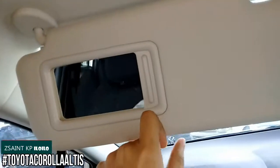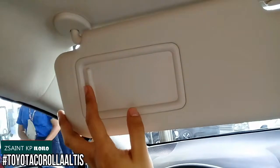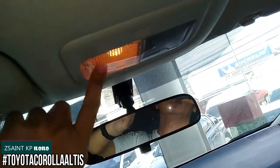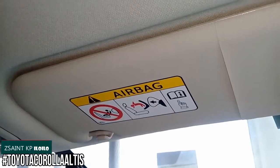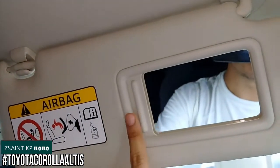Grip handles on the ceiling for the driver's side. The driver's side does get a sun visor with a vanity mirror. Interior lights right above, and a manual dimming rear view mirror. Sun visor with a vanity mirror for the front passenger side. You also have a grip handle on the ceiling.